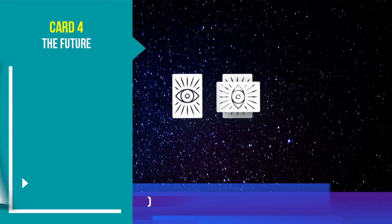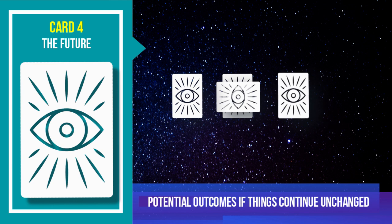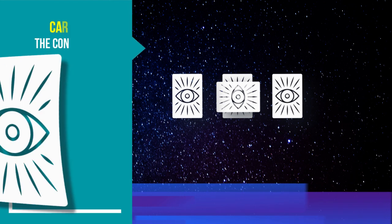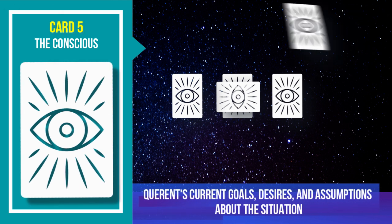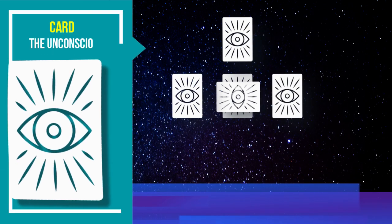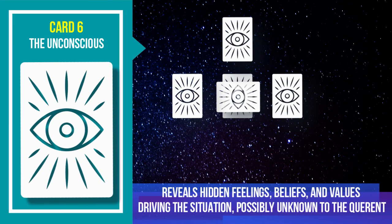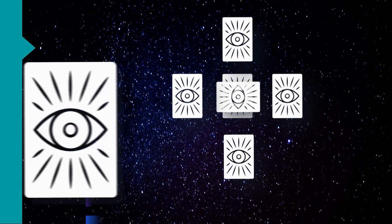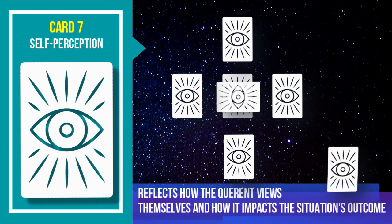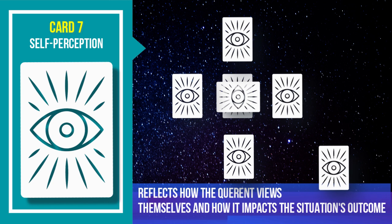Card number 4 is the future. This card indicates potential outcomes if things continue unchanged. Card number 5 is the conscious. This card delves into the querent's current goals, desires, and assumptions about the situation. Card number 6 is the unconscious, and it reveals hidden feelings, beliefs, and values driving the situation, possibly unknown to the querent.